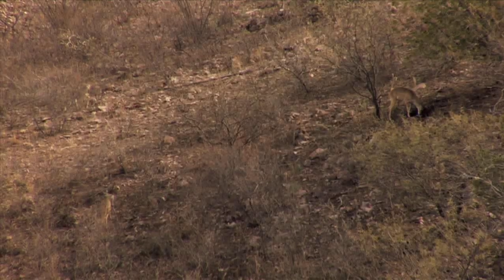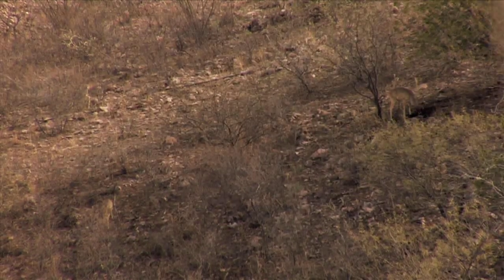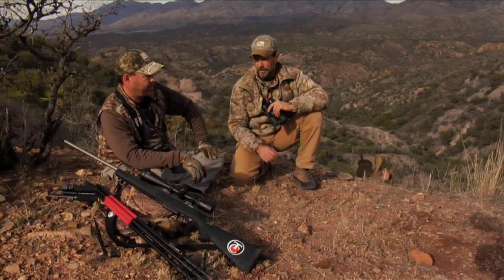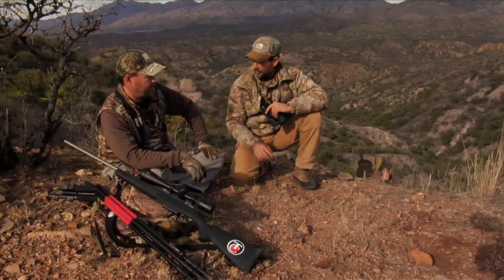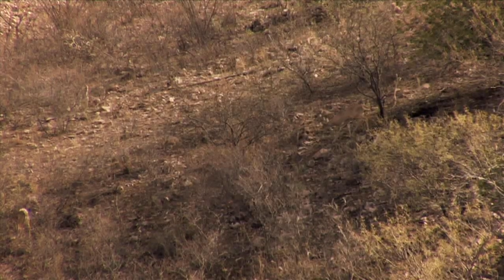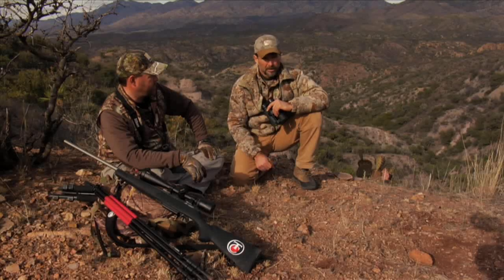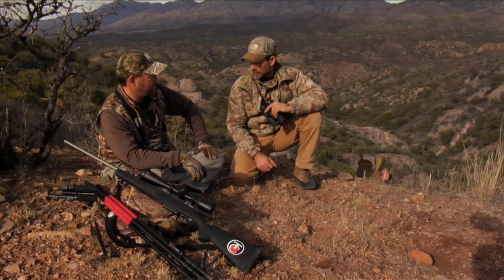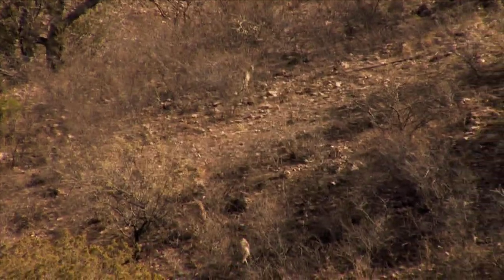There is a challenge. You're having to put in some physical endurance. You got to have some patience and, of course, equipment. You can waste a whole lot of time going after something you're really not interested in, and that's one thing that we try to eliminate. If we're going to dedicate our time and effort on a deer, we want to make sure he's the right one. So we're going to thoroughly check out a deer before we ever start stalking.